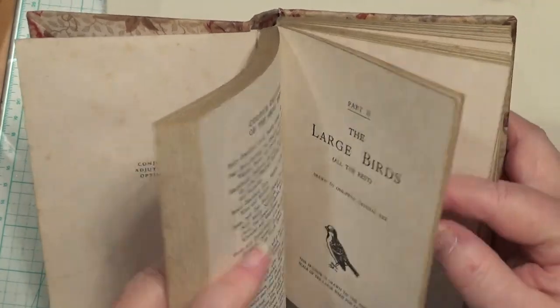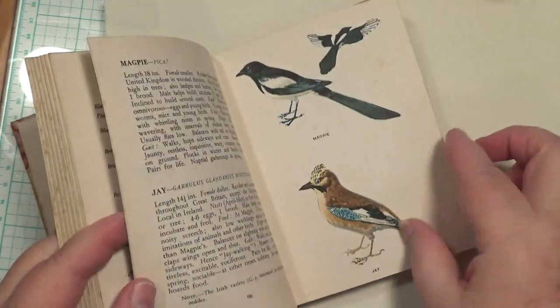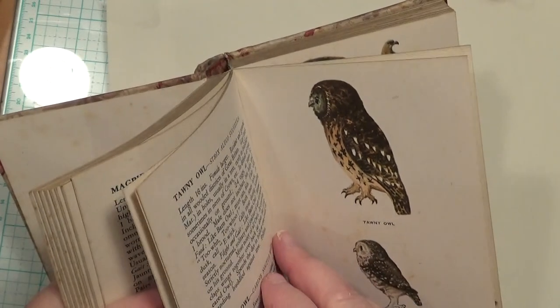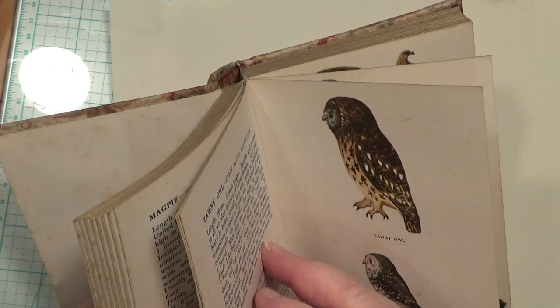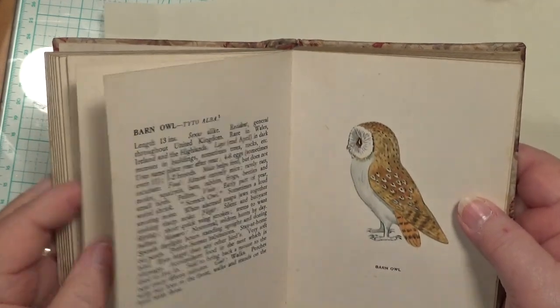I don't know whether I'll... that's a nice one, that owl. Even that one, I like that jay thing, whatever a jay bird is, and there's another little owl. All my fingernails here are not really good, sorry about that. Keep breaking them or getting them caught. Look at that, that's a nice barn owl, isn't he?